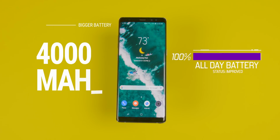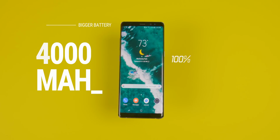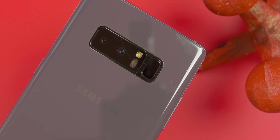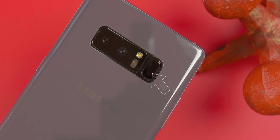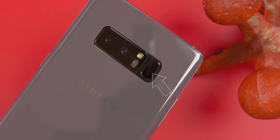The second difference between the Note 8 and the Note 9 is going to be the increase in battery size, going all the way up to 4,000 milliamps. Samsung claims that this is going to give you all day battery life, but of course that is subjective based on your usage habits. And last but not least, the biggest issue that everyone had with the Note 8 in the past was the fact that that fingerprint sensor was out of reach for most, so they've gone ahead and moved that down below the camera in the middle.